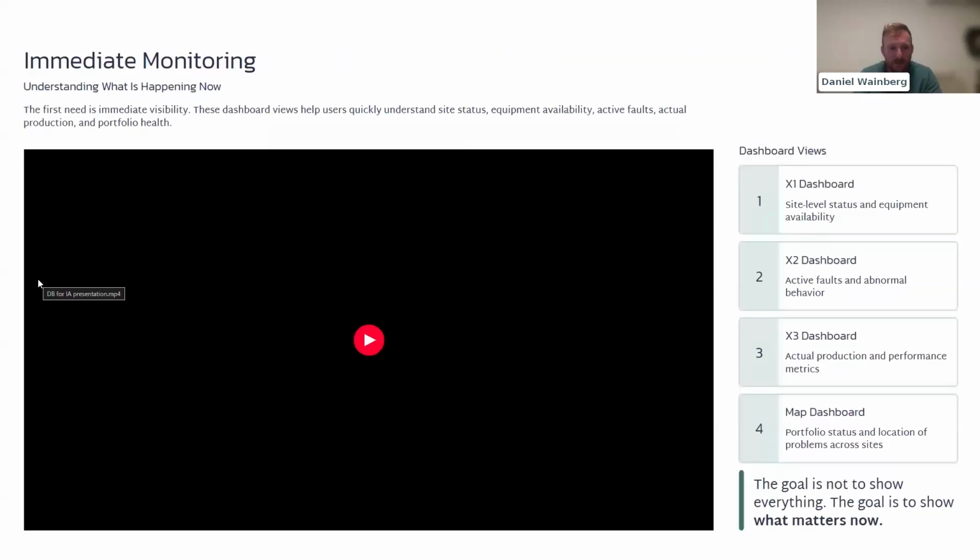The first requirement of any operational platform is understanding what is happening right now. Users need immediate visibility into site status at the portfolio level, for equipment availability, active faults, or production performance. The goal is not to show everything. The goal is to show the information that matters the most at the moment decisions need to be taken.